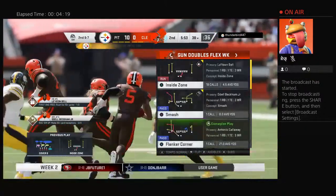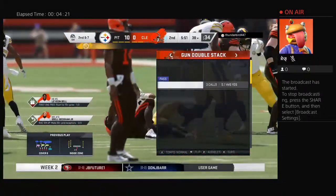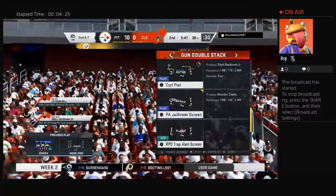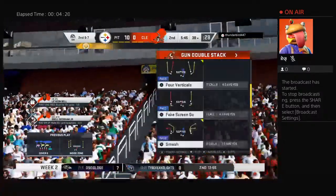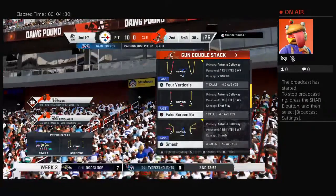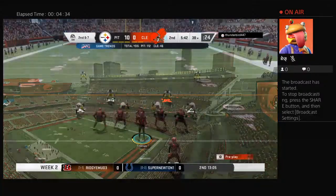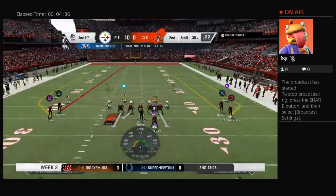They tried a quick hitter inside, but that one was swallowed up because what they're hoping is those big defensive linemen will take the bait and move laterally and open up a crease that they can run through. Didn't happen on that play. 3 yards on that last carry. Here's 2nd and 7.